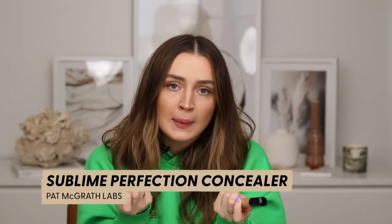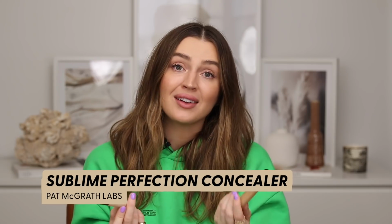But I had been testing out the new Pat McGrath concealer, and spoiler alert, it's great. I haven't felt this fully covered in a long time. It looks great. Just stepping out into the natural light in the office to show you how this looks. It's pretty amazing. I haven't seen this kind of flawlessness on my face in a long time, and I'm like, maybe I should switch it up and wear full coverage things more often.